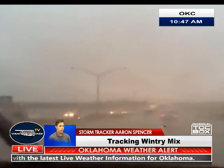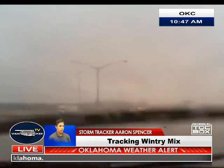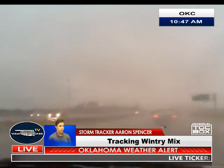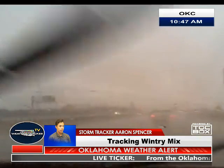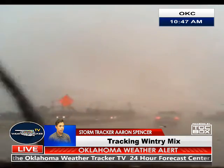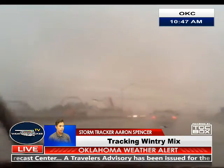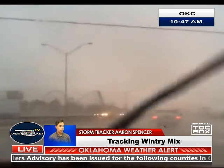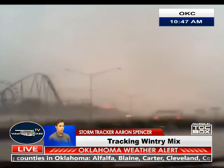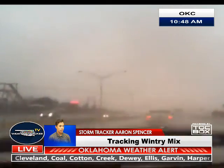Cars are slowing down, which is the thing that everybody needs to be doing. Just take your precautions. It kind of sounds weird for me to say winter precautions when it's raining and it doesn't seem like it's freezing, but like we've been saying all morning, it is freezing. You may not be able to tell, but it is freezing to certain surfaces. If you pull over and look, your antenna is more than likely going to be coated in a pretty good glaze of ice. So it's definitely freezing to the surfaces that have been below freezing for the past couple of days.